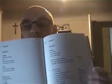The next part of the course are written exercises. Again, a set of 6 written exercises for each of the 30 lessons, with a key at the back so you can check your answers. And the final part of the course are the oral exercises. Again, these are all in the target language, 3 oral exercises for each lesson, and they are also recorded on the CDs.